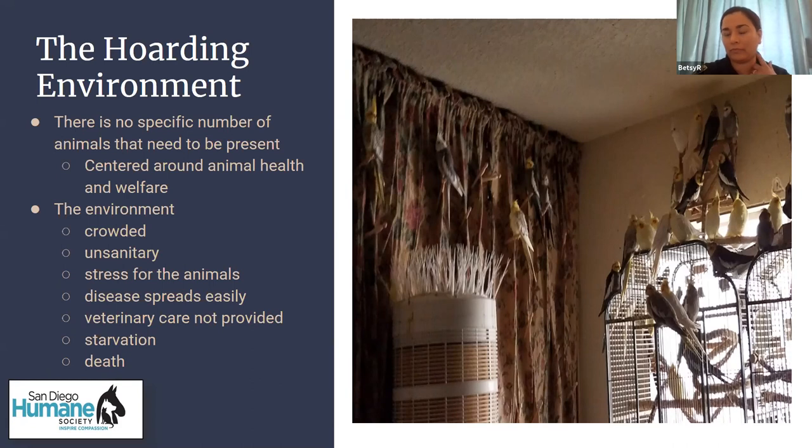Sometimes those environments that you'll see here can be crowded, unsanitary, and create a very stressful place for the animals. And because of the hoarding situation, diseases spread very quickly. In those cases, many or even all of those animals do not receive the veterinary care that they would need. And this can also lead to starvation and ultimately sometimes death.